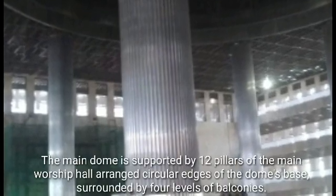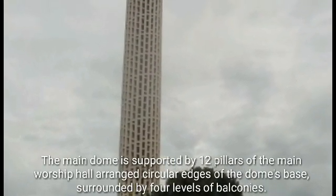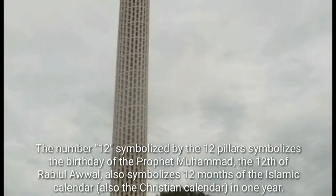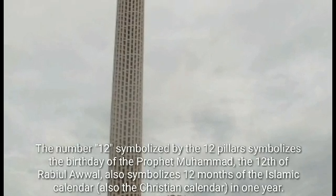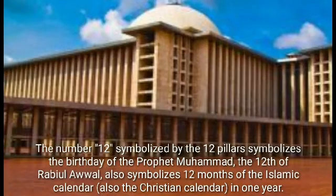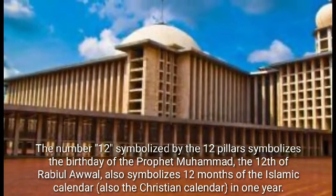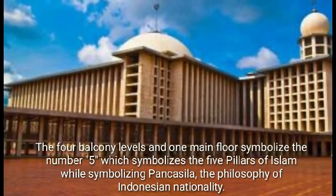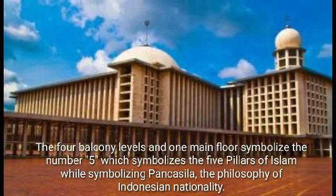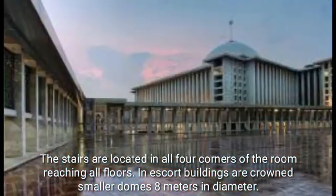The main dome is supported by double pillars of the main worship hall arranged in a circle at the edge of the dome base, surrounded by 4 levels of balconies. The number 12, symbolized by the 12 pillars, symbolizes the birthday of the Prophet Muhammad. The 12th of Rabiul Awal also symbolizes the 12 months in a year, in both the Islamic and Christian calendars. The 4 balcony levels and 1 main floor symbolize the number 5, which symbolizes the 5 pillars of Islam while also symbolizing Pancasila, the philosophy of Indonesian nationality. Stairs are located at the 4 corners of the room, reaching all floors.